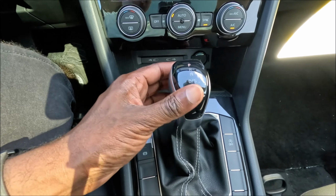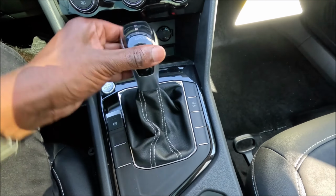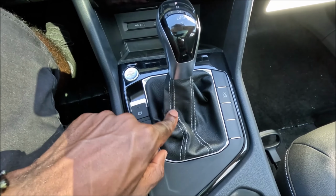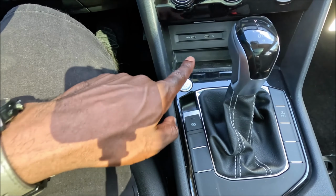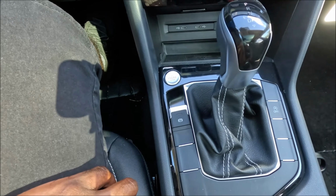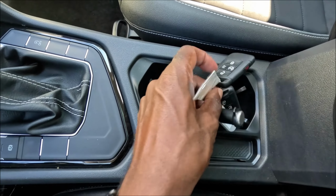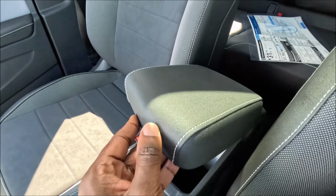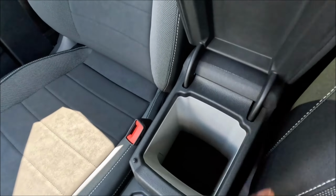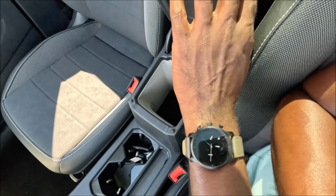A nice shift boot where we can actually go into manual there, or like automatic manual mode there. Then we have our shift boot with the stitching. I forgot to say the stitching was there. And then you also have your engine start stop, and then electric parking brake there. Cup holders here, nice little space to put your keys if you want to do that, or your phone. And then the armrest with the nice white stitching as well, black leatherette. Nice deep pocket right over there. I mean, it goes all the way down there, so you have plenty of space when it comes to that.